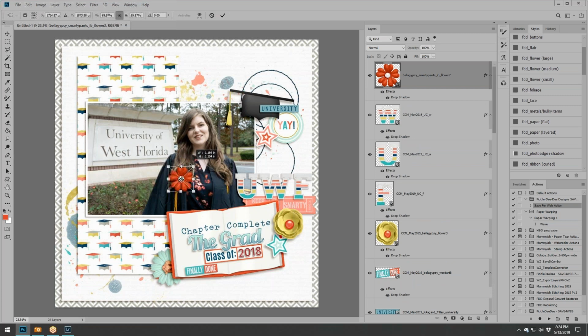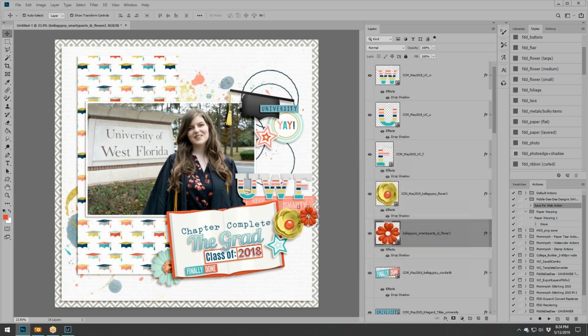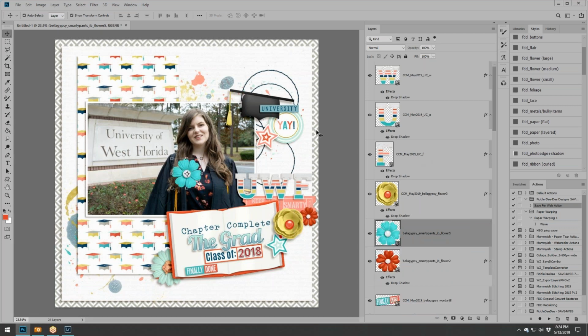I don't know. You know how some layouts just make you happy from the beginning? Yes. This is one of those for me. Yes. This kit just makes me happy. I mean, it's just super cute.